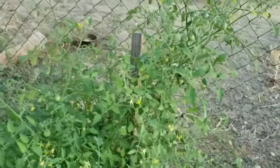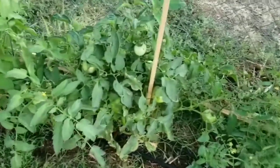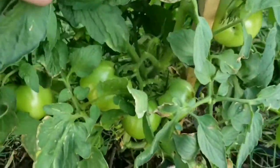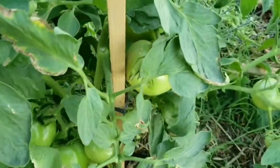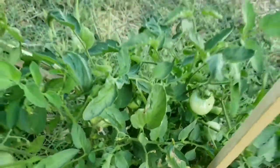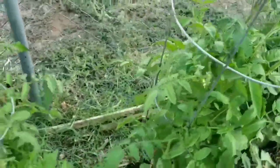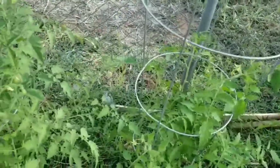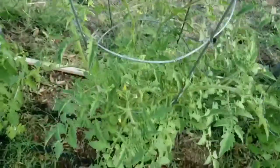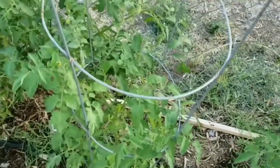My little yellow grape tomato, looks like I got one back there that's just about ready. Seems to be doing real good. Got a whole bunch of little ones on there. My Somerset, they're getting pretty big down in here. All over the place on here. Set quite a few fruits. My Amish paste tomatoes, I noticed the other day I've got quite a few little tomatoes on there. So quite a few blossoms still. Don't know that I'll get a great harvest, but I'll get some out of it anyway.